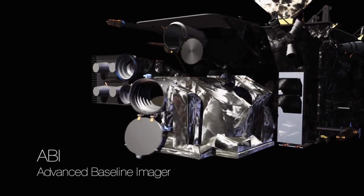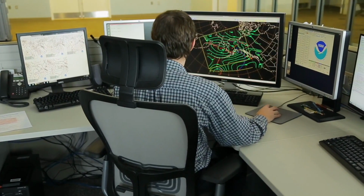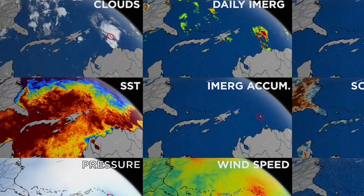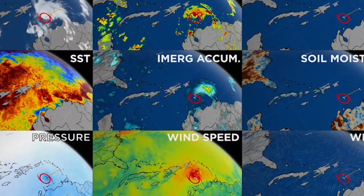So the ABI instrument, obviously from the previous GOES generation, is 5 times faster, 4 times more resolution, and 3 times the spectral content, which means a whole host of products never before seen in the GOES series. One of the things that really interested me, and I had a chance to interview Greg Mant from GOES-R when we did the show, was that he was fascinated by this lightning mapping instrument. Tell us a little bit more about GLM.